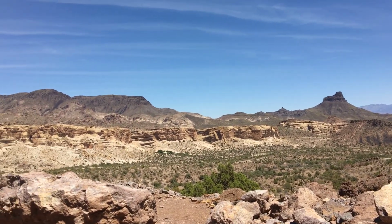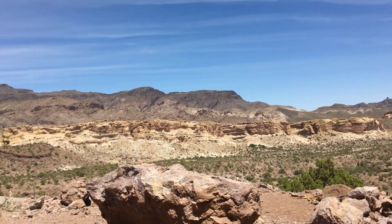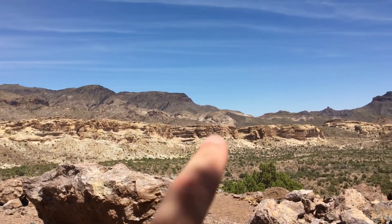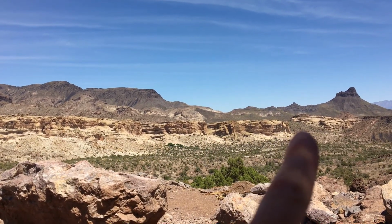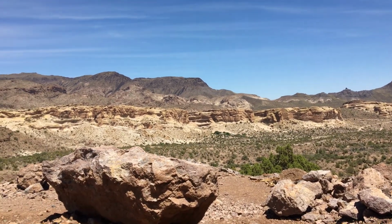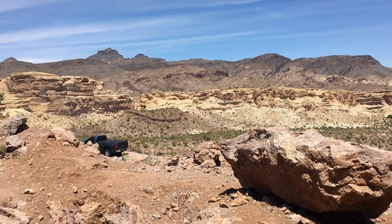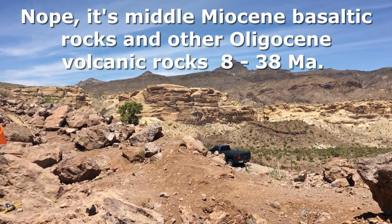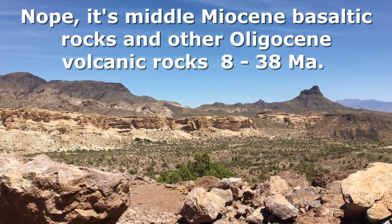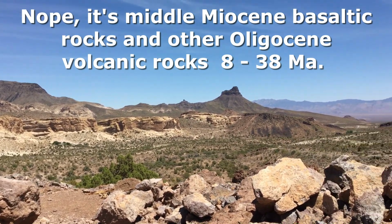This whole area has a lot of volcanic activity, and I think this is a tuff layer. It's a little younger than the other basalt rocks around it, and this is all early to middle Oligocene. So I think it's 18 to 38 million years ago.